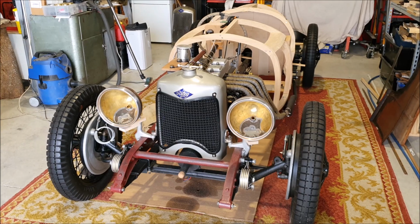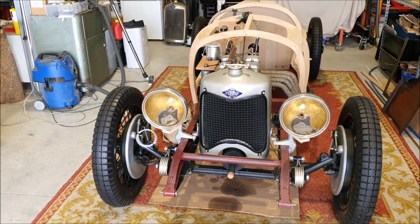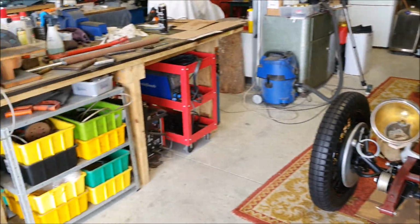I'm going to have to give it a wipe down again once I finish the woodwork to get all the sawdust off it. Let's see, what else have I been doing?